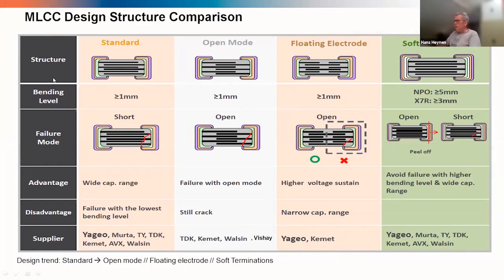We can compare four types of construction in MLCC when we talk about cracking and crack prevention: standard design, open mode design, floating electrode, and here the soft termination. When we look at the bending levels, for the standard one it merely is 1 millimeter, maybe a little bit more. Open mode is the same. Floating electrode is the same. Only soft termination shows an increase of the bend strength of 3 millimeters and higher.